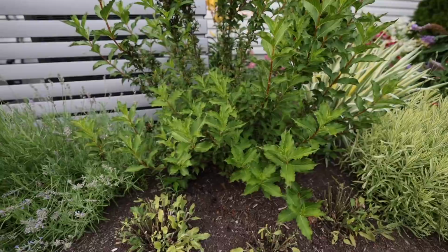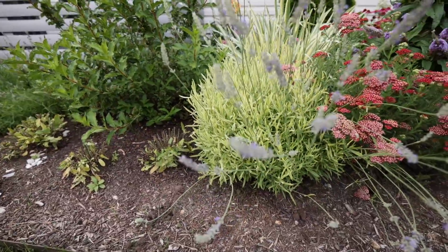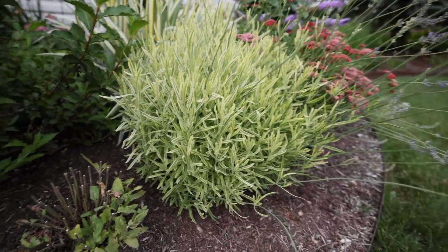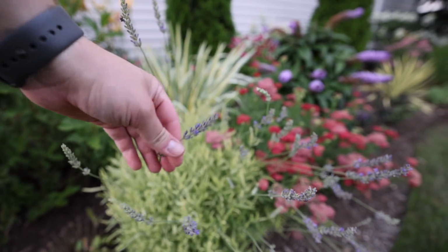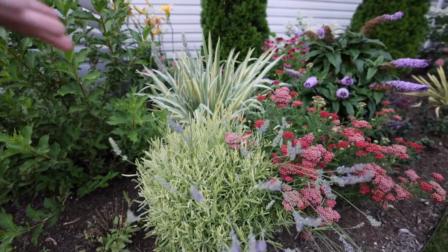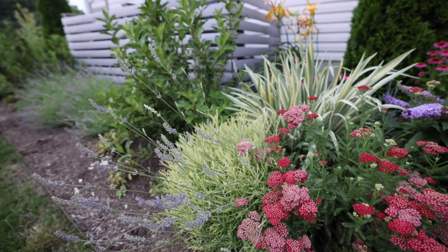We have another Check Smart Trilogy Weigela here. This is a lavender as well, but it is variegated. I believe the variety name is called Platinum Blonde. It's beautiful, and if you've never seen it in a garden center, certainly pick it up. The blooms aren't the greatest. They're a purple, but they're a very washed out purple. They're not a bright purple, so I don't love it for its blooms. I love it for its foliage.